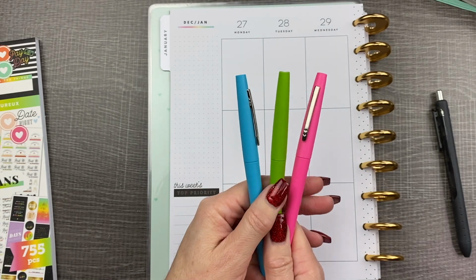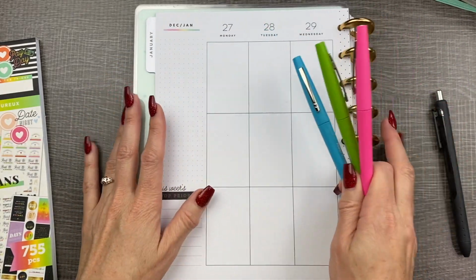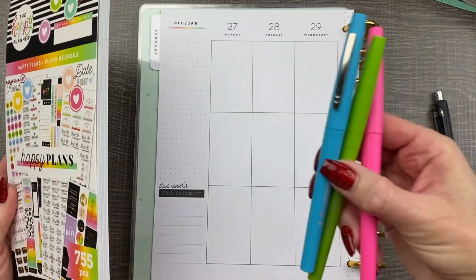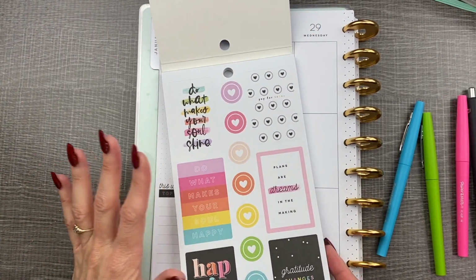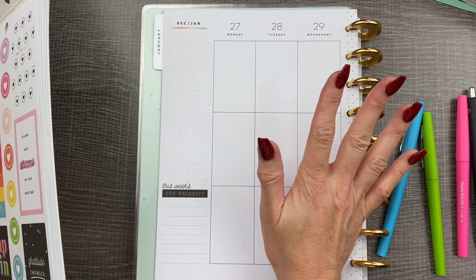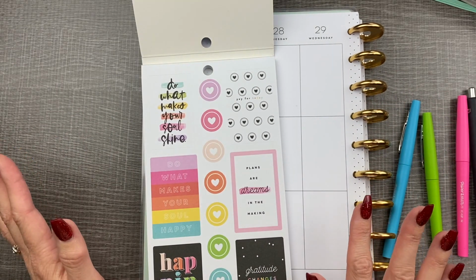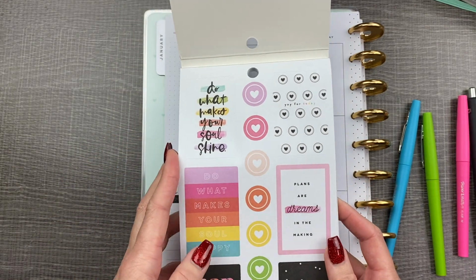I like to use colored pens, and you can use the same colored pens, different colored pens, rainbow, you can use black, anything, totally personal preference. I like to use colors because they're fun. I enjoy colors. Now, as far as stickers go, you don't have to use any stickers for your gratitude journaling at all. However, stickers make it even more fun. So you can use them for prompts.